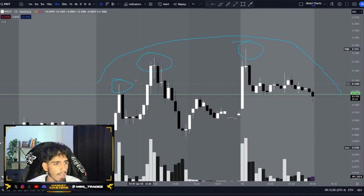Now, overhead supply, I mean, you see rejection here. Sellers were obviously here. They got bought out. Sellers came in again, bought out. Sellers came in again, bought out. So sellers have built their position, like buyers were building their position. Buyers built their position and made it pop. So now sellers are building their position on the bigger picture. Sellers build the position, build the position, and now they have enough shares and liquidity to be able to hold this stock down.